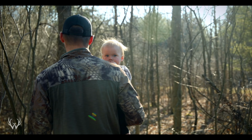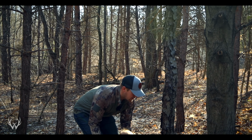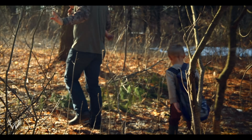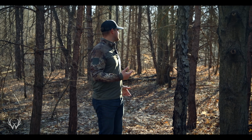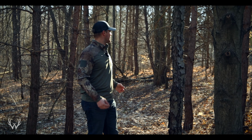All right. Just like the bedding area that we actually found the shed in earlier in the season, this is another bedding location that the deer frequent a lot during the winter months. We have some thermal cover here. There's a little bit of a hill so they can get out of the way of the wind. But this is another area that we want to be looking for sheds because the deer spend a lot of time here in the winter.